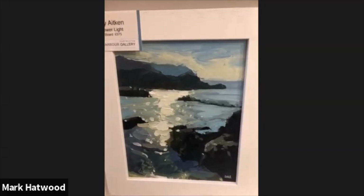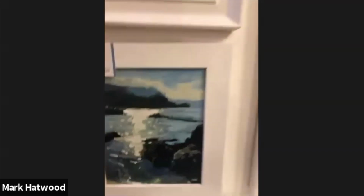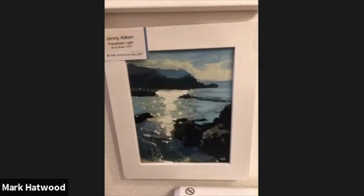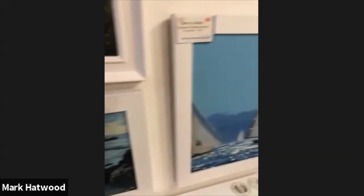Is that at the other end? So that's really Cairn, isn't it? Just by Nairhead? I think you told me that, yes. I called it Pendower and it's just sort of going beyond it. But yeah, it was that. That's the other end of the beach, I think. Yeah. The other end. And where are my others?